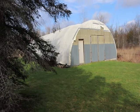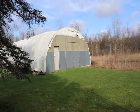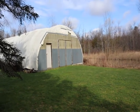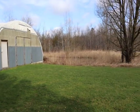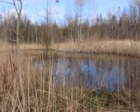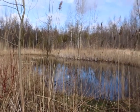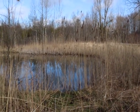Our long-term plans include restoring it to a nice wooden barn, but we don't know how quickly we'll be able to do that. So for now, the Slug Hut. And beyond the Slug Hut is our pond. Let's go have a closer look. So this is the pond. It's a decent size. It's not massive. I don't think it's big enough for us to have any sort of food fish.